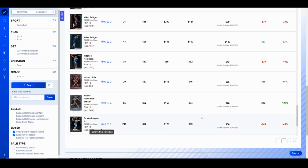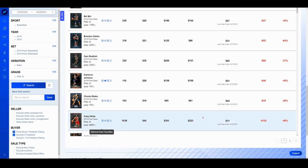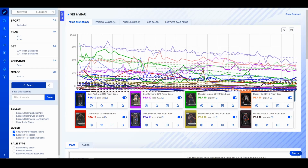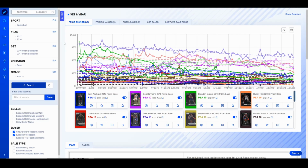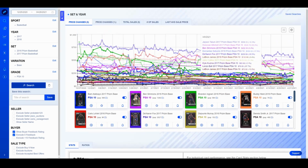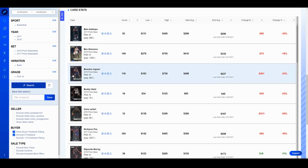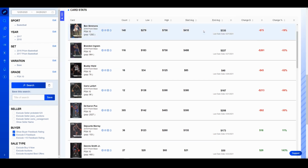Once again, most of the guys that we talked about there had a huge run up in prices in the preseason, even some guys that didn't. Let's look at 16-17. Same thing. Base PSA 10. This looks like a bunch of gobbledygook because it's a million cards charted, but we care about the stat block down below. Try to speed this up here so this is not a 45-minute long video.